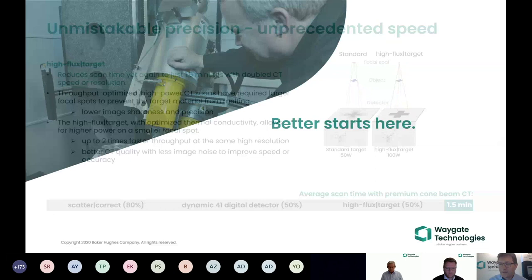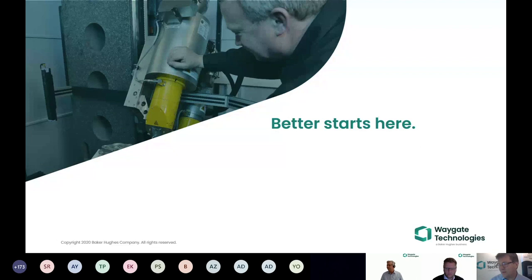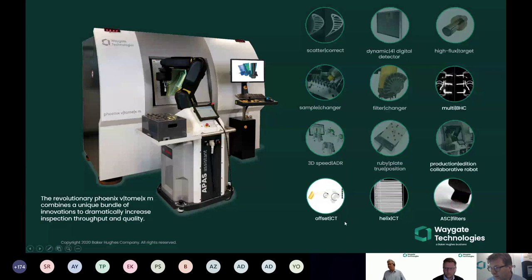The other area I would like to briefly cover is more towards the space when you need best potential data quality. So the story I told you in the previous section was about productivity. Now I will go into the area of imaging. And here we have recently launched a few technology features which help to improve data quality.